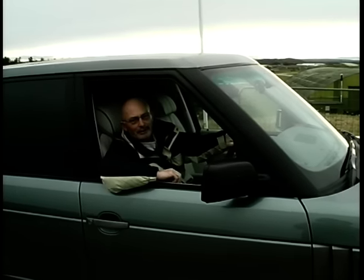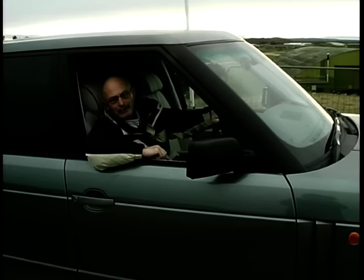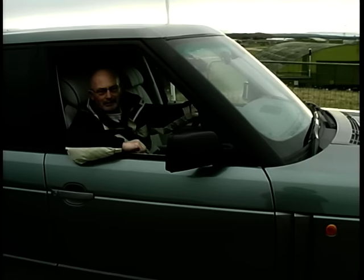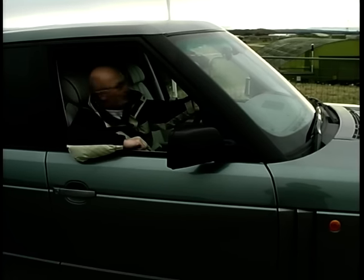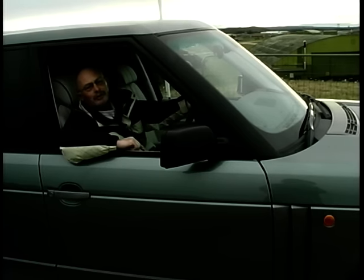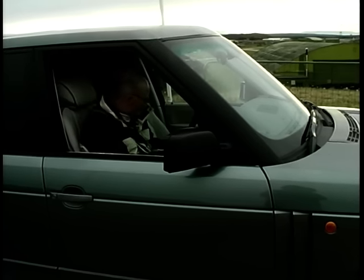Whew, now that was really different. I think I've just defied the laws of physics. I've just come up the side of an RAF hangar, and you don't do that every day. I think what that's confirmed as I look across Scotland is that Range Rover is well and truly back. Back as king of all it surveys.